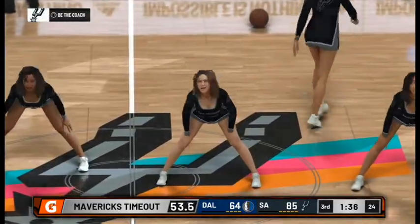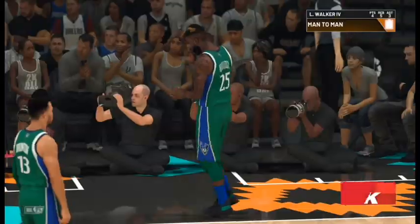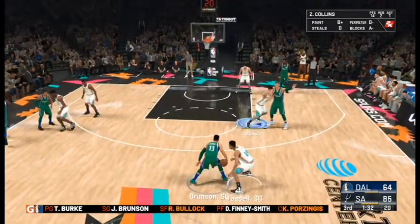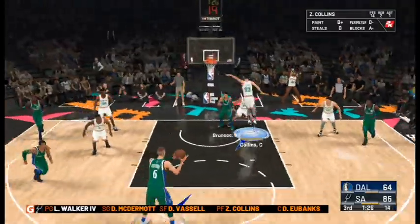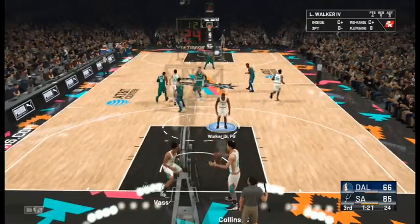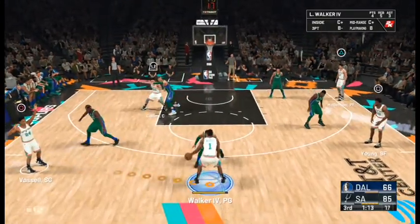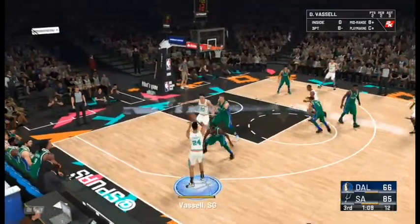And the Spurs making a change here. Young's checked in. Porzingis has checked in for the Mavericks. Bullock comes in for Doncic. Well, the Mavericks shooting 45% here in the second half. Right side, Brunson. Here's Porzingis. And the jumper is good at the free throw line. Give him 8. Well, the rise and fire in the in-between game. Kristaps Porzingis, very solid. On the wing, Vassell. Back to Walker.